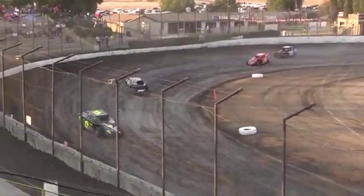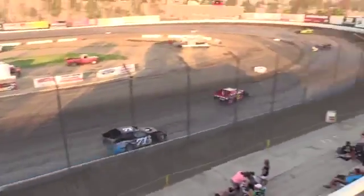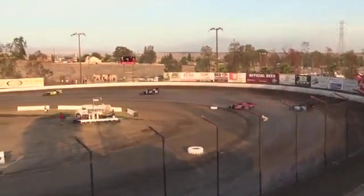Schweitzer getting that 2J dialed in. Ryan Dave and Rich Denman are the remaining cars on track.